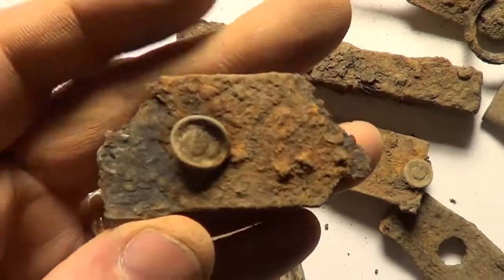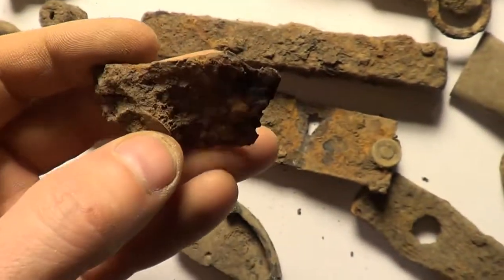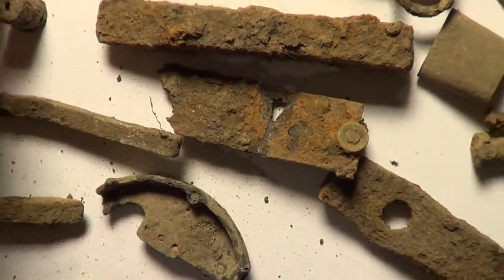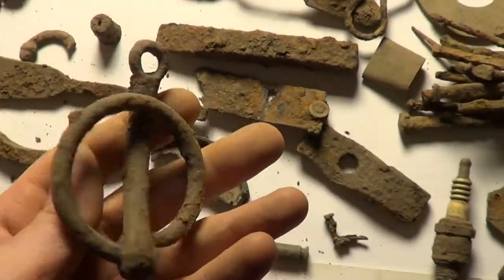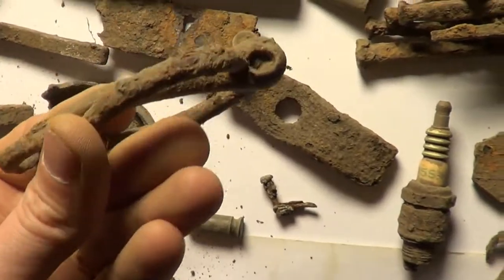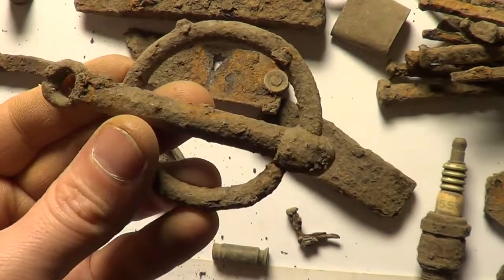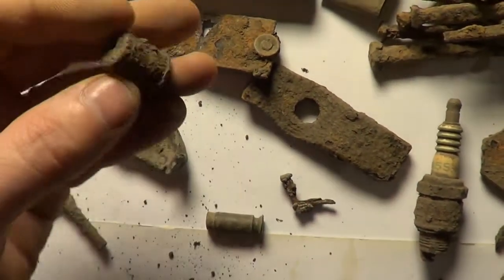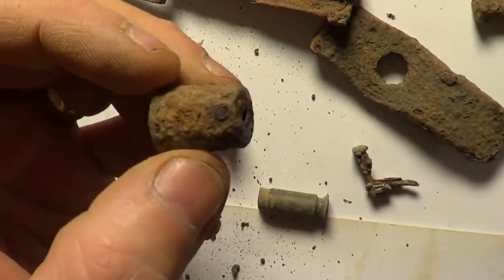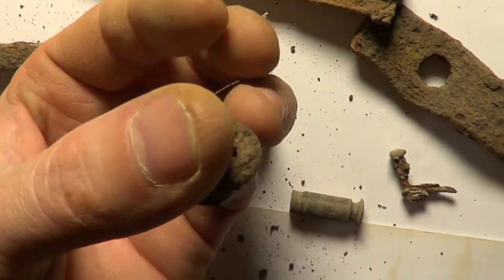A piece of iron with a copper rivet in it. Must have been in an old chest of some sort. I found a great big ring with a pin on it. It has definitely seen better days. I found an iron thimble. Have you ever seen such a thing? From the honey hole, an iron thimble. And it's small. I mean, it doesn't even fit on my pinky finger.